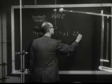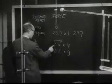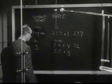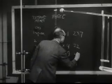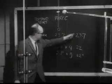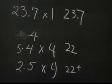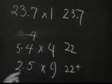23.7, we'll call 24, near enough. 4 fives are 20, 4 times 5.4 is 21.6, say 22. And 9 times 2.5 is 22.5. So I get very closely the same number. Actually, I expect less, because charges leak away along imperfect insulators. And the third measurement is too small to be reliable anyway.